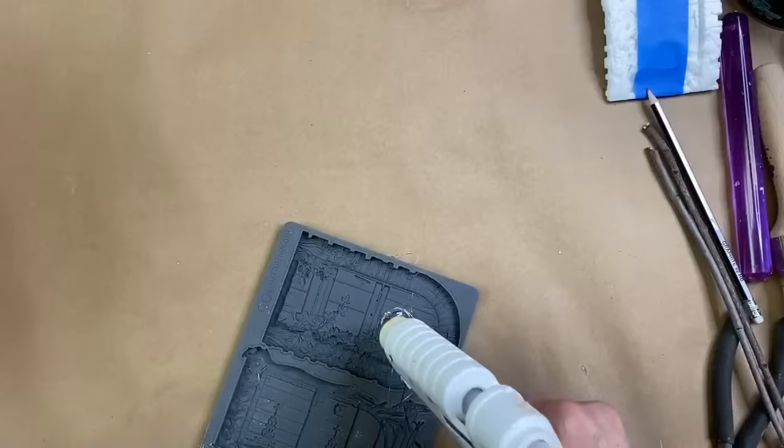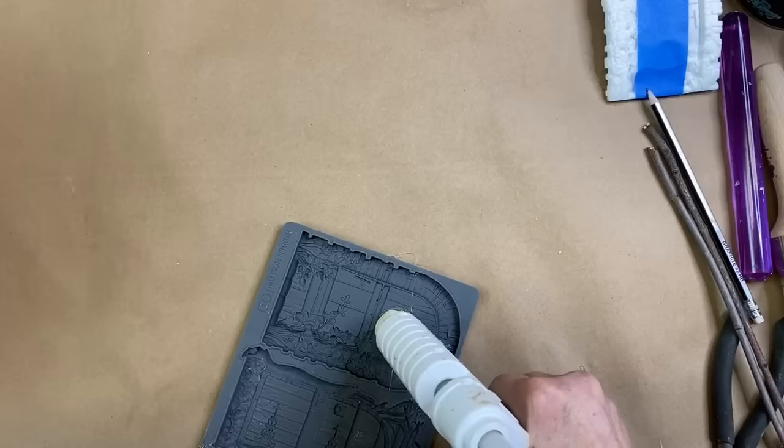So what I'm creating is just a little edge here, and then I'm going to let that dry.